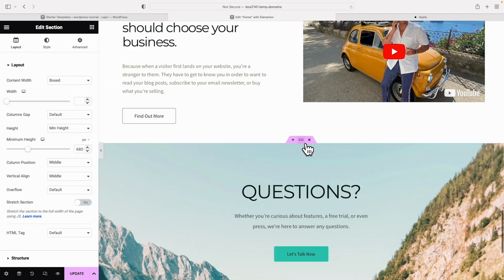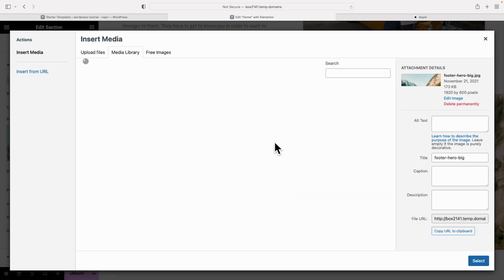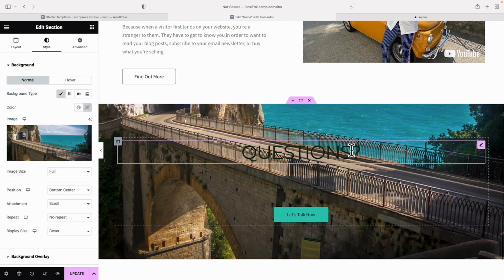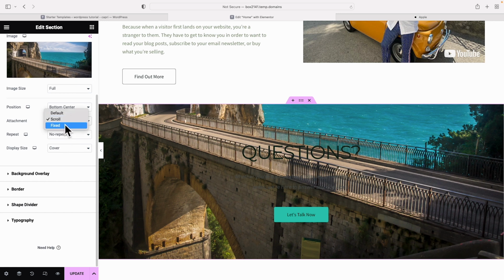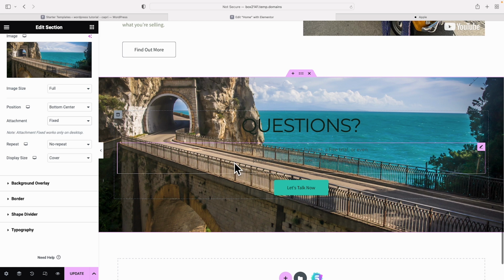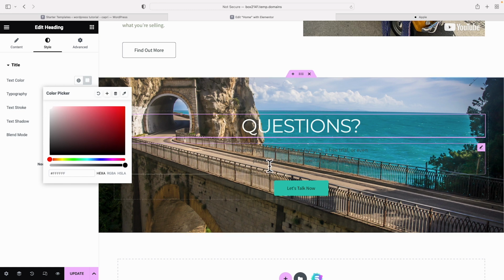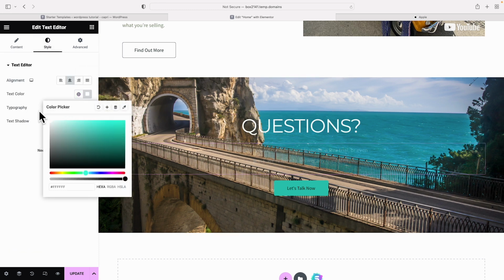Click on the section and then Style. And let's choose something like this. Select that. And let's go ahead and do our treatment just so we can really hit it home. Attachment fixed and display size is already set to cover, so we're good to go there. And then we probably just want to make our text a little more readable. So let's change it from black to white. And the same with this, black to white.